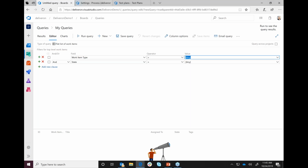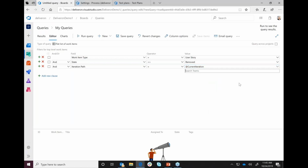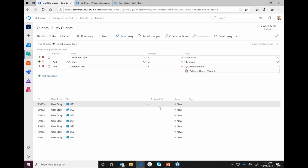So let's go ahead and say for this query, I'm going to create a query where I want to be able to track where we're at with our sprint. So I'm going to look for any user story that's not removed that is in our sprint. So I'm going to use this current iteration tag, and I can select Team A. So the tool already knows that I'm currently in sprint for Team A. So this makes it really easy too, that I don't have to come in here and manually update this iteration path value after each sprint. So I'm going to go ahead and run this, and I get my results back.